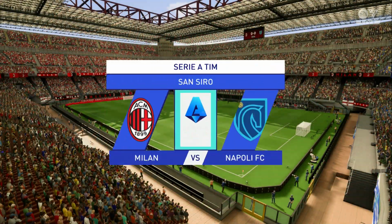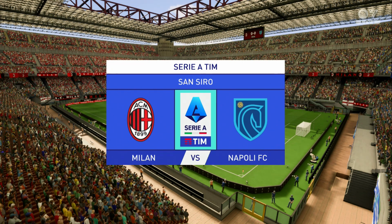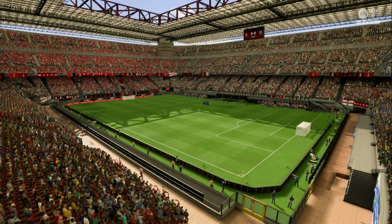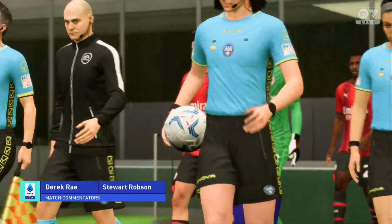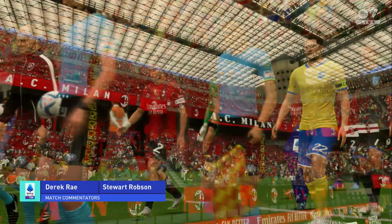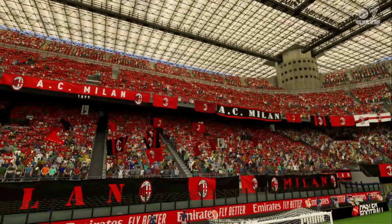And hello from one of the great venues in world football, the San Siro in the city of Milan. I'm Derek Ray, and my commentary partner, as always, is Stuart Robson. And very much looking forward to bringing you action from Serie A. Stuart, what are you expecting to see?